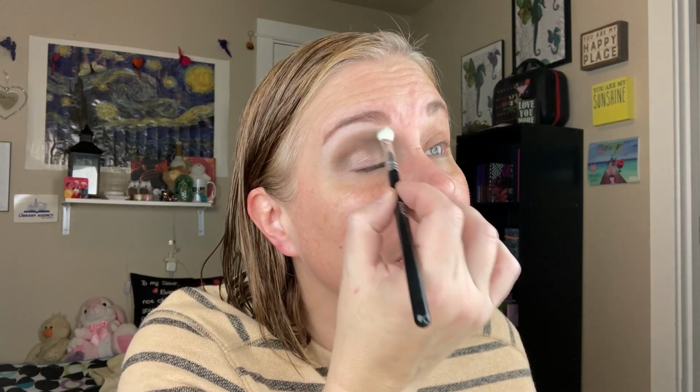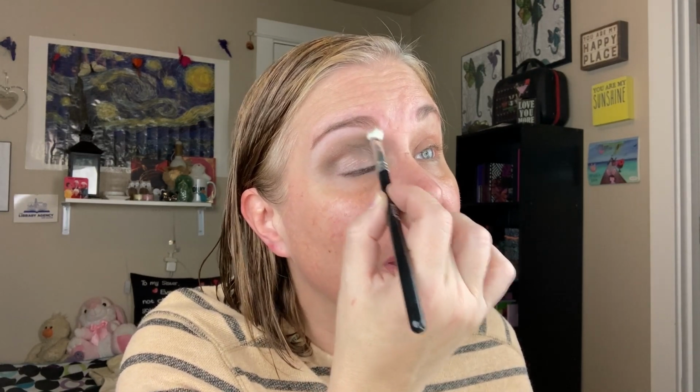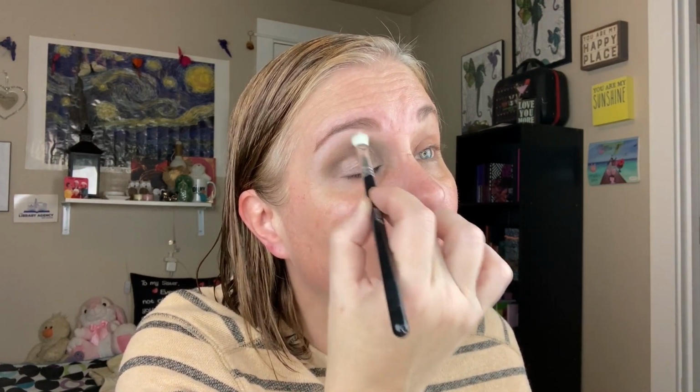Brush, brush, brush. I just really like using this. I've used it so many times, but it really does a good job of taking down that harsh edge. On me, I just think it looks weird, so I really do like to soften that edge up, and this works so well for that.